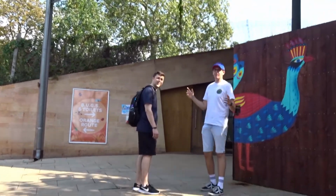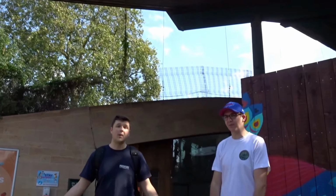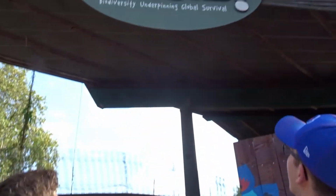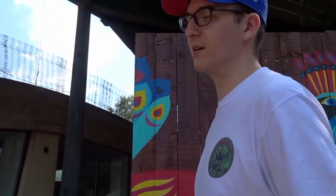So we're here in front of the bug exhibit at London Zoo. I don't know what this is like. I don't think I've been to this bit before when I came. No, actually, I don't think I've been to this part before. So we're going to see. It looks like there's scorpions and stuff. This says a frog, but I don't know if that's going to be in the reptile house.